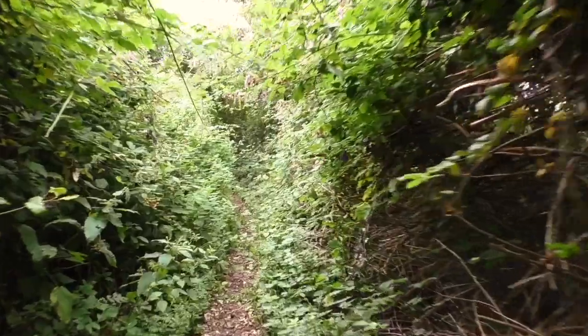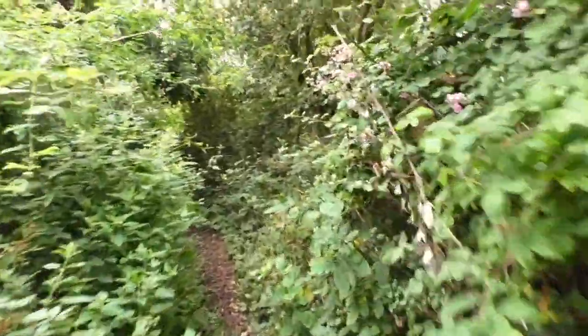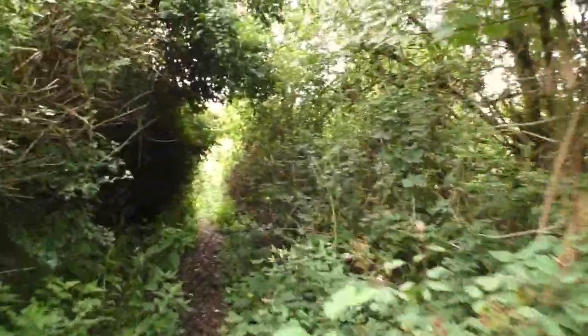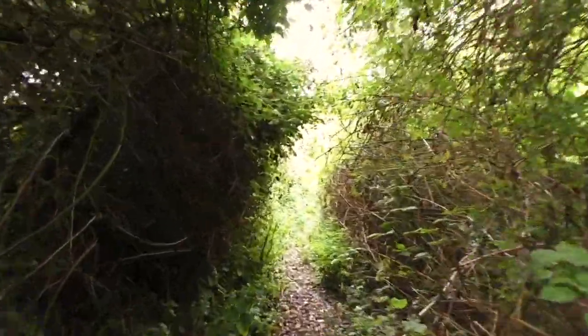Getting into another overgrown bit here. This is gonna be fun. And it's always brambles. There we are, got through that. Let's keep going.